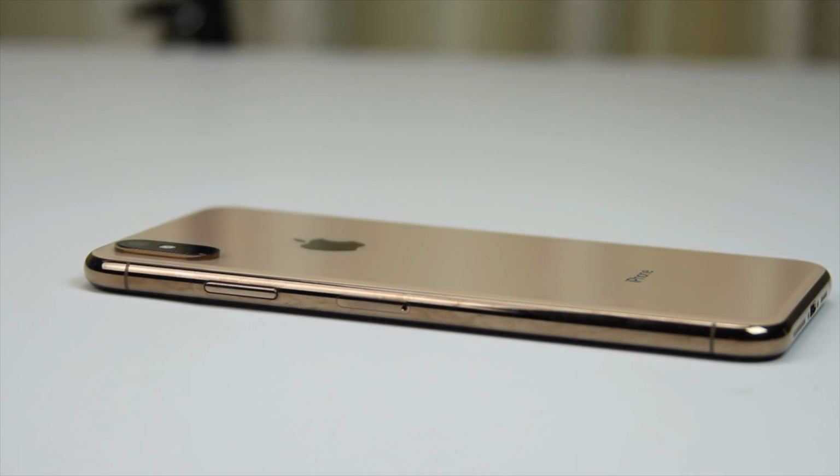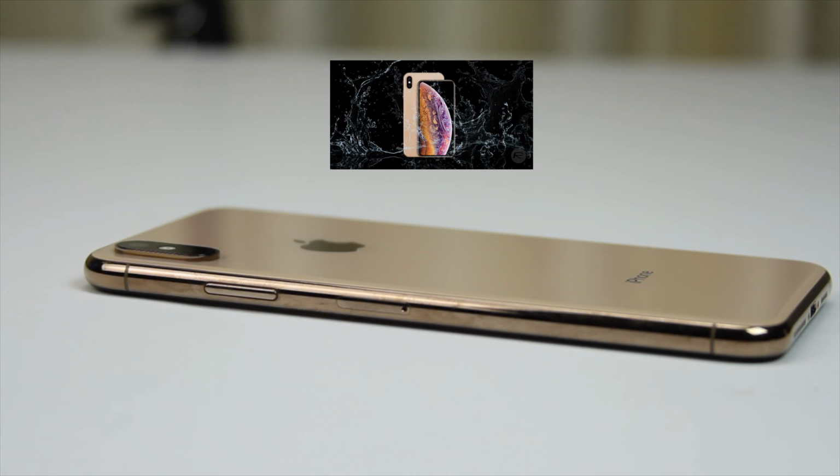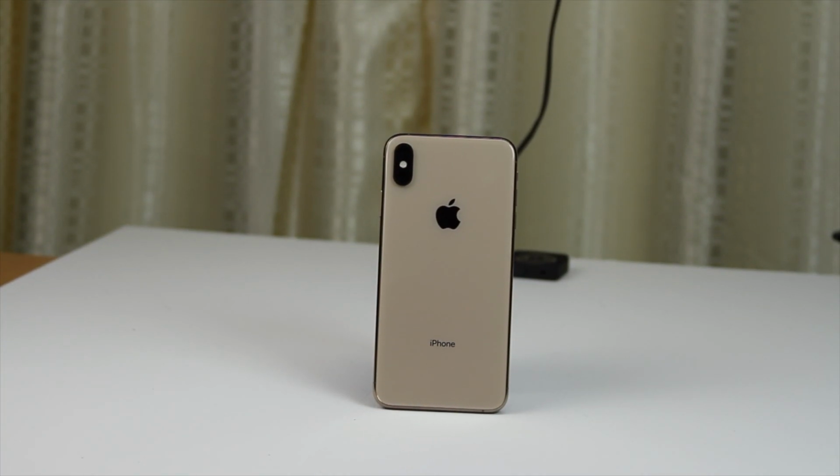Reason number 3, this is IP68 certified, which means this can last 2 meters underwater for 30 minutes. And I've used this at the water park and the phone survived. I've taken this in the pool with me. I'm pretty comfortable taking this phone around water.